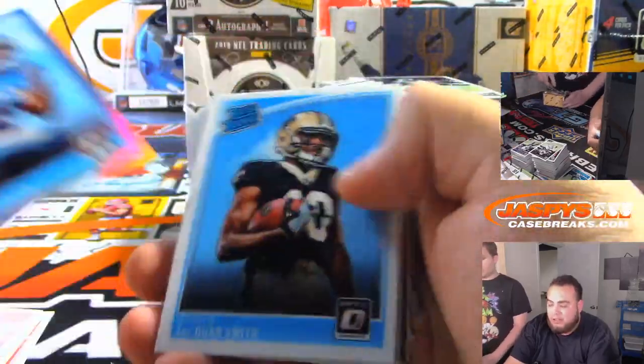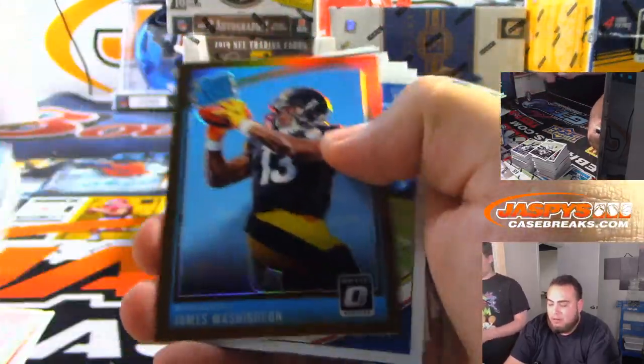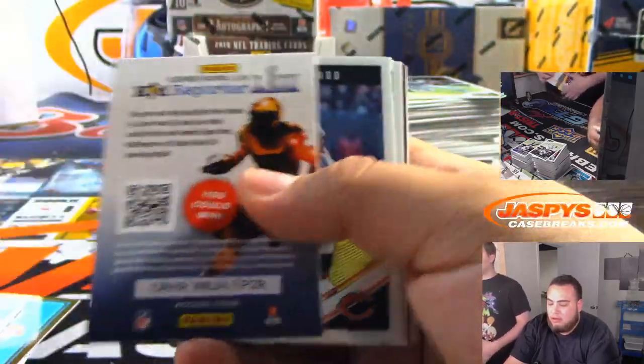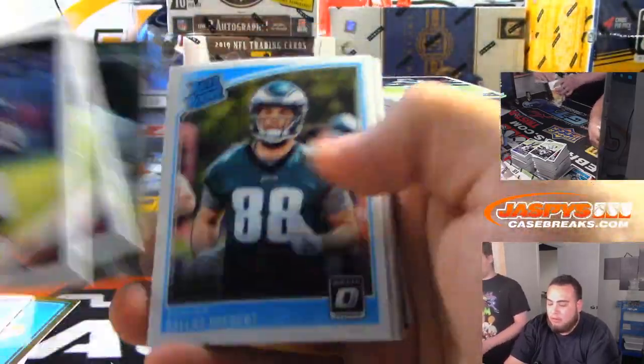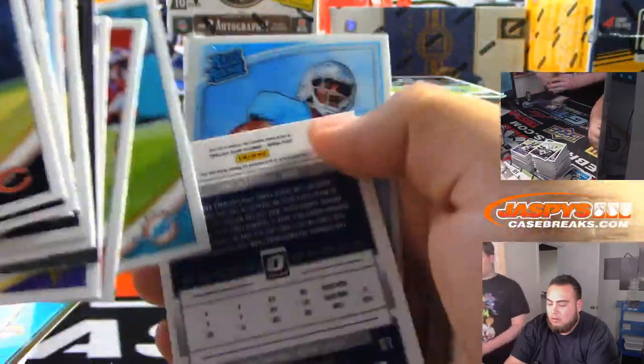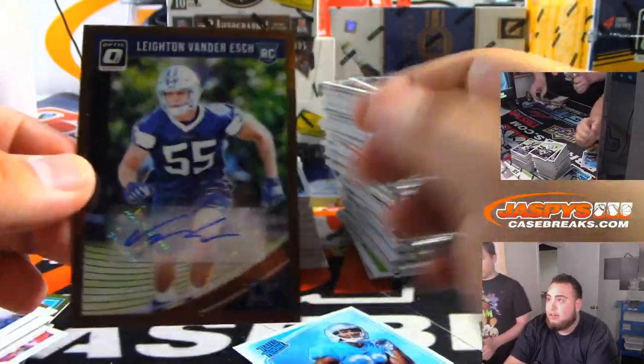The Browns draft this year. Did they not have a first round pick? I don't think they have one this year. James Washington. And we got, look at that, Leighton Vander Esch. That's nice.